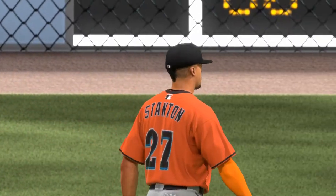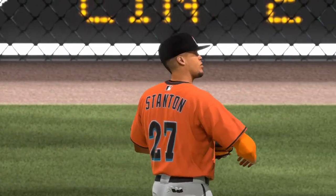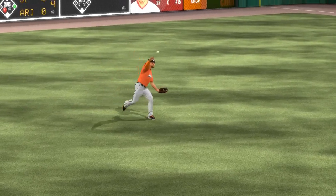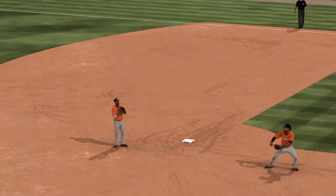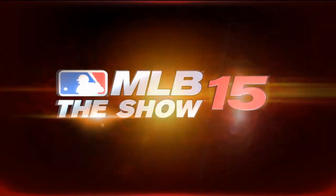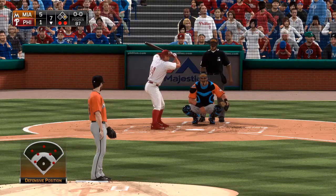Well, I understand the need to try and make something happen, but when you're losing, one thing you cannot afford to do is have guys get thrown out on the base paths. And that makes an already tough situation even tougher.